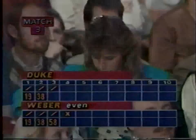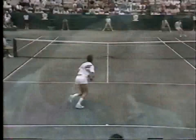The world's number one ranked player, Ivan Lendl, meets third-ranked Mats Wilander. It's the men's final of the International Players Tennis Championships, live tomorrow on ABC Sports.